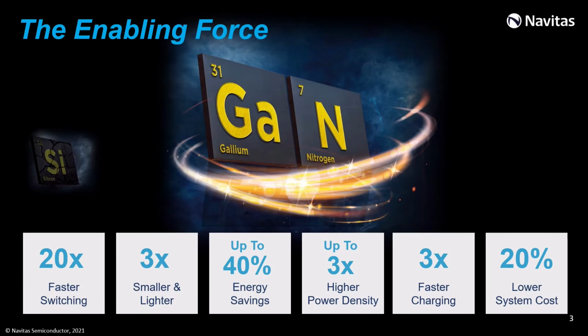The enabling force behind all this change is gallium nitride, a compound wide bandgap semiconductor combining gallium and nitrogen, gallium being a common element found in the mining of aluminum and other metals, nitrogen the most common element in the Earth's atmosphere. Put those two together and you get a material that has 10 times higher electric field capability than silicon and very high mobility, which leads to 20 times faster switching, 3 times reductions in size and weight, 3 times higher power density, and 3 times faster charging for your devices, while saving 40% of the energy that's lost in the system and lowering the system cost by 20%.